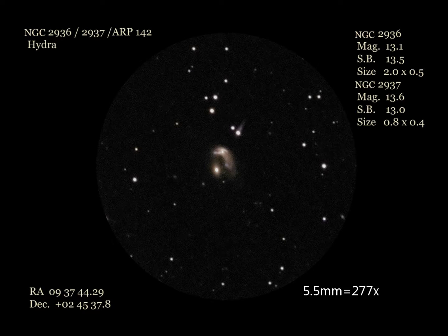Best view came using a 5.5mm ultra-wide field eyepiece. Here 2937 showed as a high surface brightness round glow with a fairly bright core. The more interesting 2936 showed as a rectangular, lower surface brightness patch of light. Using averted vision showed a slight curve or arc on its northeast side, and the southern side fanned into the darkness.